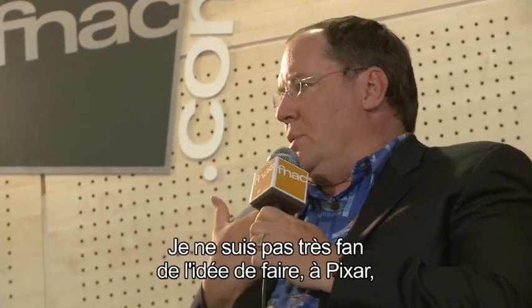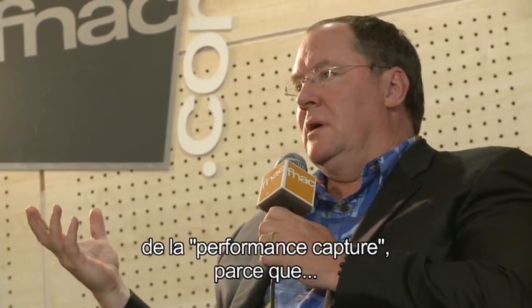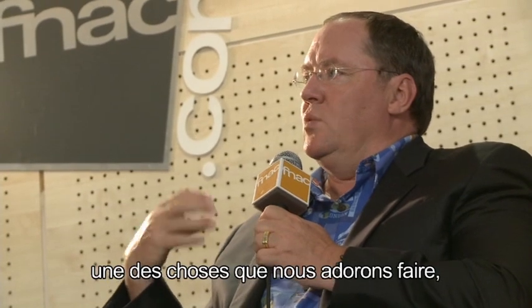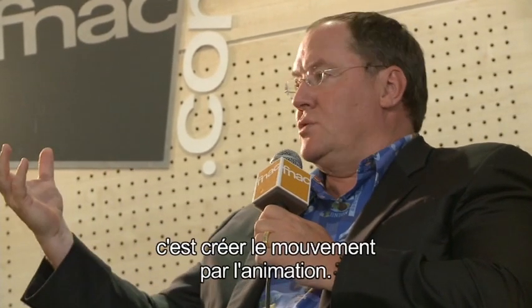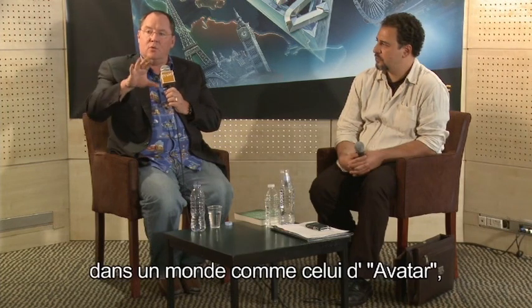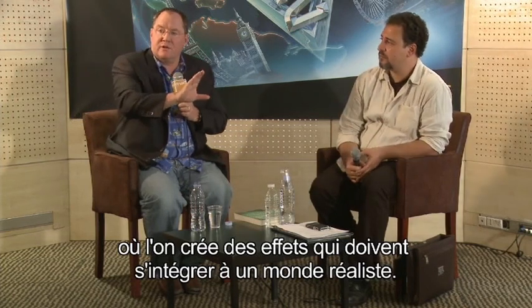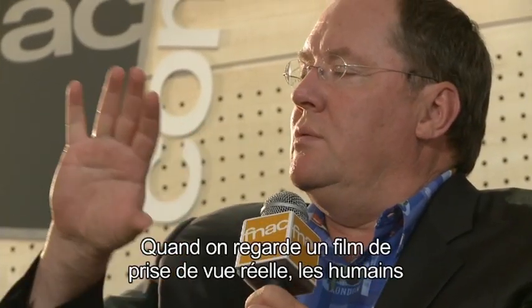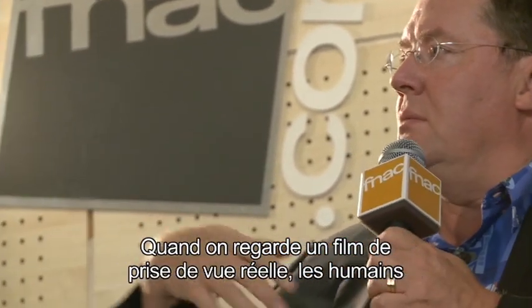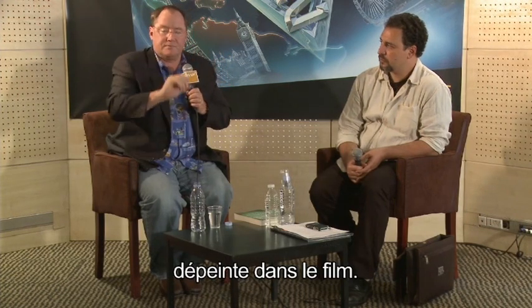I'm not a big fan personally, at Pixar, of doing any kind of motion capture, performance capture, because one of the things that we love to do is to create the motion, you know, with animation. Performance capture really makes sense in a world like Avatar, where you're creating effects that fit into a live action film. Because when you look at a live action film, there's a way that people, humans, move that fits with that reality, which is the live action film.